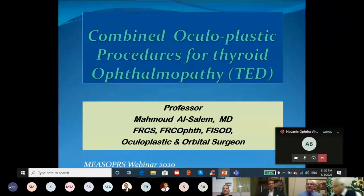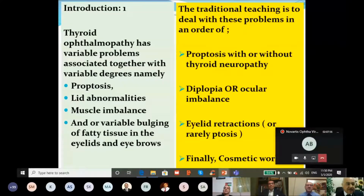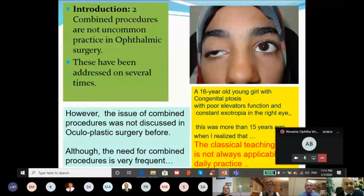Can you hear me and see my presentation? It should be a short one, hopefully. It's about thinking in a different way, out-of-the-box thinking. Combined oculoplastic procedures in thyroid orbitopathy. Thyroid ophthalmopathy has variable problems: proptosis, lid abnormality, muscle imbalance, and so forth, of variable degree. But the traditional teaching is to deal with these problems in order: proptosis first, then diplopia, then eyelid, and finally cosmetic workup, with 6 months or so in between. But life has shown us that in practice this sometimes doesn't happen.